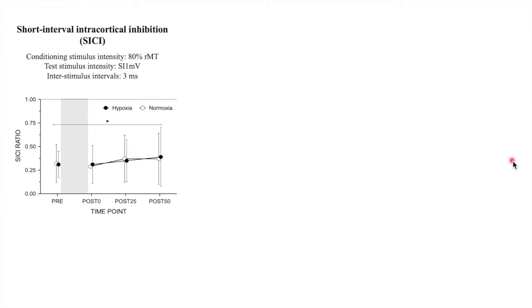Intracortical inhibition was measured using the paired pulse TMS protocol, short interval intracortical inhibition, or SICI, which likely reflects GABA-A mediated inhibition. SICI was quantified by expressing the mean conditioned MEP as a ratio of the single pulse mean MEP. Ratios less than 1 indicate inhibition. Whilst inhibition was seen at all time points, there was no interaction between time and condition. We observed that SICI decreased over time, as shown by this asterisk, but this trend was seen in both sessions. This suggests there were no changes in SICI and hence no changes in GABA-A mediated inhibition in the primary motor cortex.